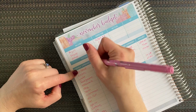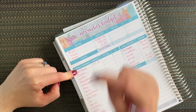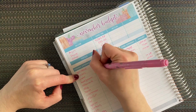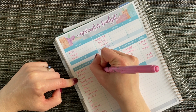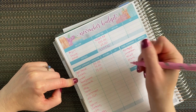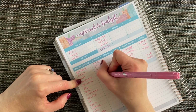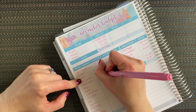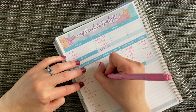So for our gas for the house, I'm putting $55. I didn't get any of these bills yet, so we're just estimating. I'm doing $75 for both the electric and the water. Our water here is really expensive for some reason. Everything here seems more expensive than our old house. $400 for our groceries. We try to do $100 or less a week. And then I'm still doing $50 for restaurants.